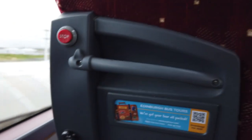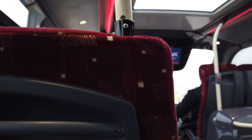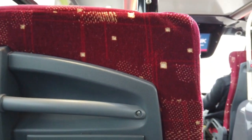And an incredibly comfy seat. Look at that headrest. This is far more comfortable than even the plane, I think. And of course, this is an express route, so we only call at a few stops along the route.